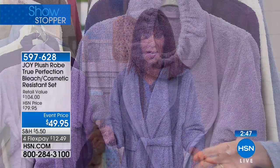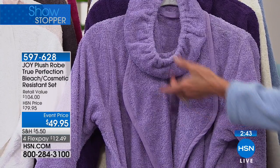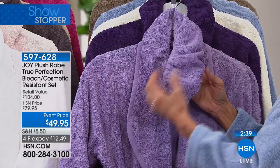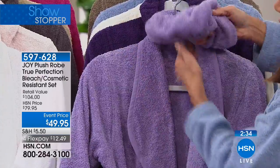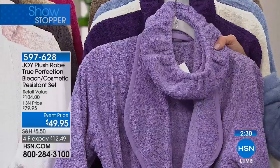But if you've tried other terry robes before, you find them too heavy or non-absorbent, because that's also something I've noticed with a lot of them. This is lightweight. It's so absorbent. And here again, you get the band. And the other thing I would say about the headband, some of the head wraps that you find out there are so hard to use, but this is all elasticized on the top and the bottom. So when you're putting it on your head, it's definitely staying in place.